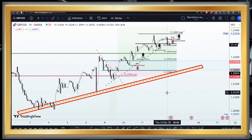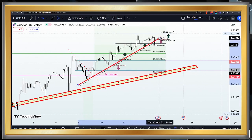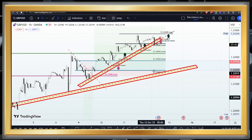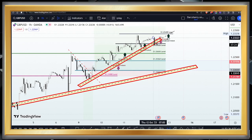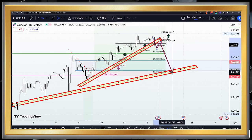Now, if price breaks down this ascending trend line here, which of course we've been using since the beginning of the week, we might likely see price do a retracement, which could be a reflection of profit-taking activities, as those who have bought the pound sterling at a cheap price at the beginning of the week may want to start considering closing some of their positions, and this could reflect in a mini sell-off probably into this ascending trend line, which we identified at the beginning of the week.